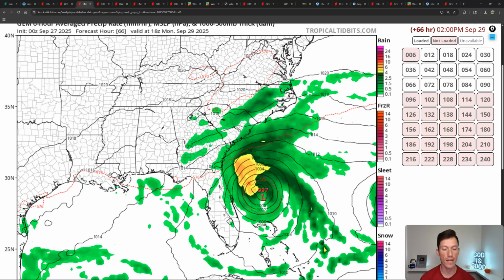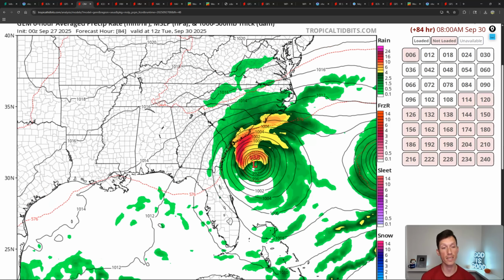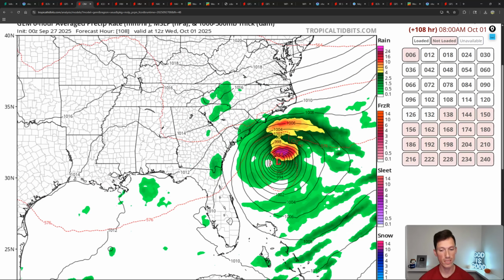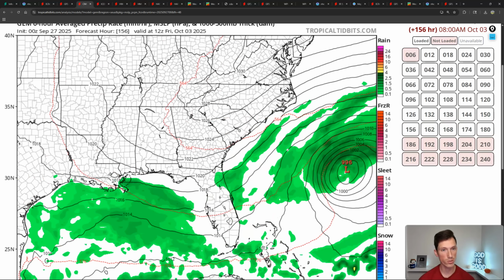But 997, tropical storm as it's getting north of the Bahamas. And then it does. The Canadian model gets close enough as a Category 1 hurricane Tuesday morning. When you start to see some of these yellows and reds and orange, this is significant impacts. It gets close enough to hit the Carolina coastline with significant rainfall and winds. But then this eventually drifts away also.